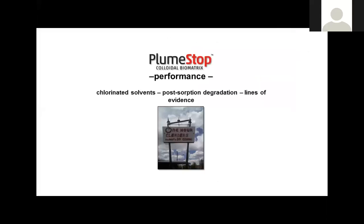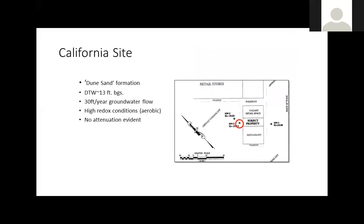We did one with the Central Coast. This was a proof of concept test for plume stop at several former dry cleaning sites. In this particular beta test program, we were dealing with CVOCs. So dune sand formation, the water table was at 13 feet with annual groundwater flow at 30 feet a year. We had very high redox conditions and no attenuation was evident.